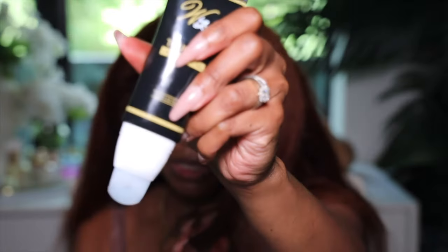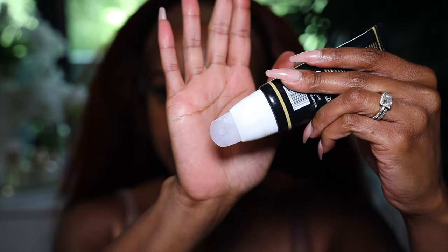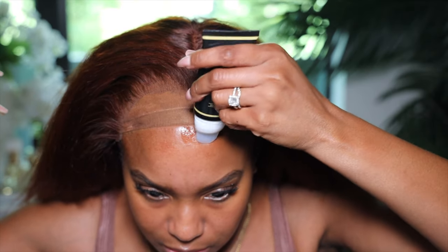The great thing about this lace bonding gel is that it has a silicone tip, so I can just put it on the hairline and then just lay the wig down. Looks so good. Looks amazing. And we love it. You're doing great, sweetie. So the gel comes out like this. Y'all see that? Ooh. What I do is I take it and I apply it to the forehead.